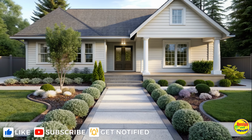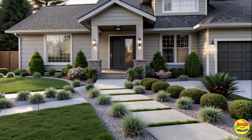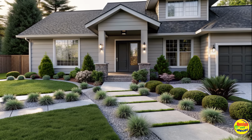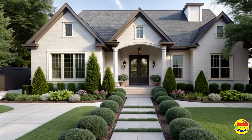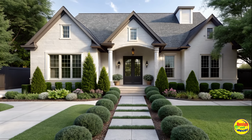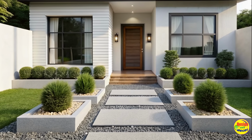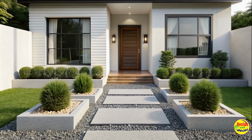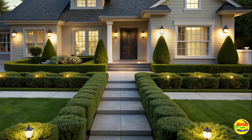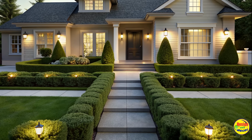Minimalist front yard landscaping offers a modern and sophisticated solution for creating a visually appealing outdoor space with low maintenance requirements. By focusing on clean lines, simple landscapes, and incorporating architectural features, you can achieve a minimalist design that enhances the curb appeal of your home. Embrace the beauty of simplicity and sustainability by incorporating minimalist principles into your front yard landscaping.